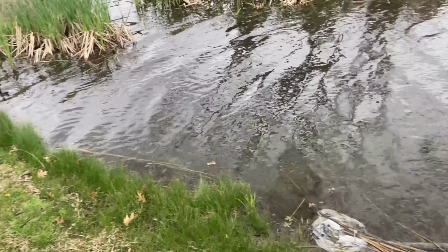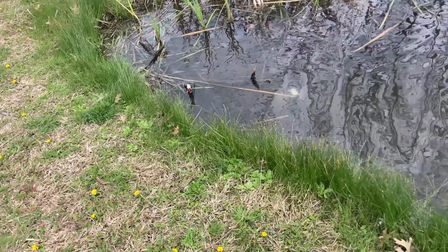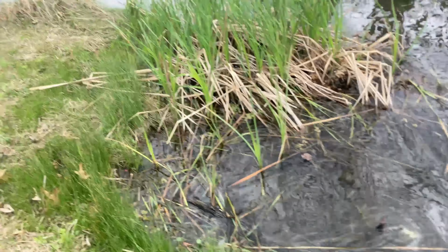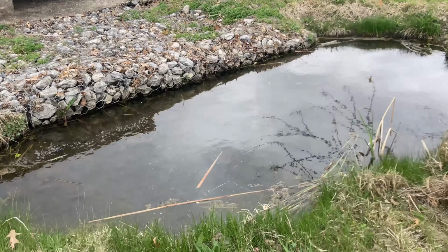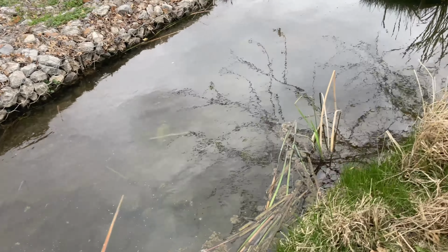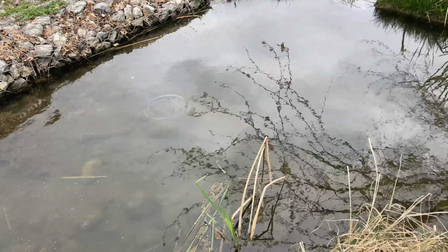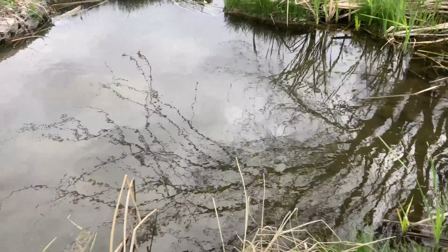I also saw a snapping turtle somewhere over here. I don't know if it's still there or not. But yeah, I think this is going to be a perfect spot to set out this fish trap. Especially right here in this little area. I think this is going to be perfect. Let's see if I can find that snapping turtle anywhere. I think it's gone now. It was somewhere around here though.